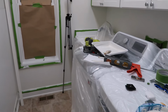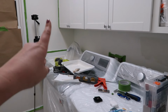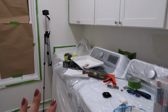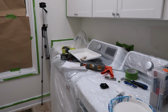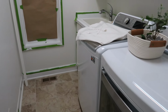But I am going to work on cleaning up a lot of the supplies and getting the plastic sheets off. I'll probably work on painting some of this either next weekend or in the evenings this week, but we really need to do some laundry. So we're gonna tidy this space up and get it back in working order, at least for this week. Okay, much more manageable to do some laundry now.